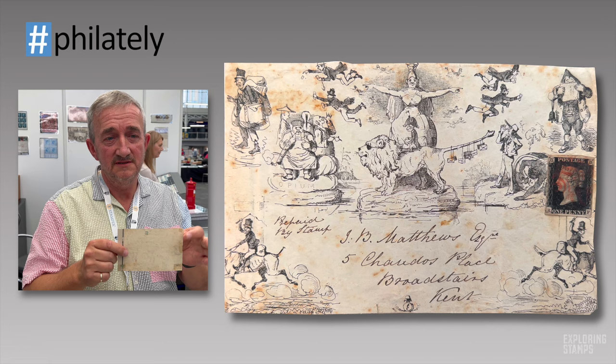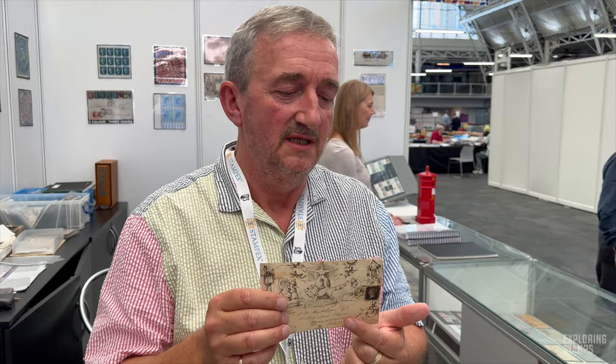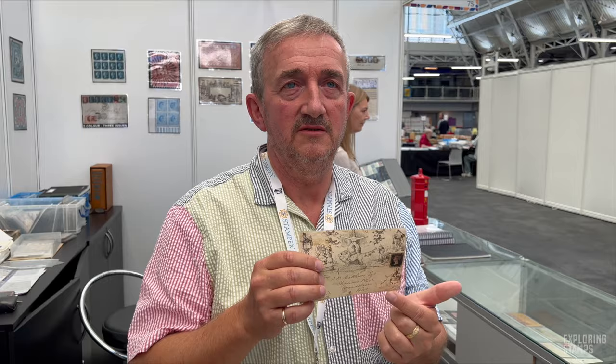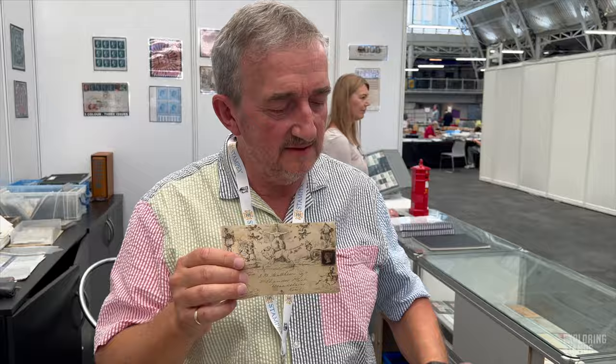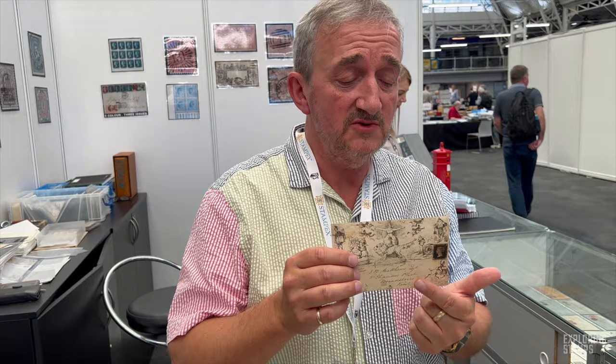This is the most common design that was produced. There are about 80 of these in the world known used. And most of those are used in this year, 1840. Because as soon as this comes along, then the humour's gone. So everybody is now thinking, well, there's no point producing these. We can't be taking the mickey out of those. So it stops. So there's about 80 used ones of these in the world.